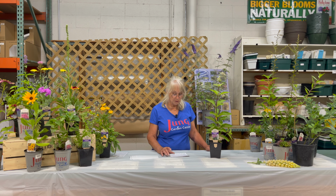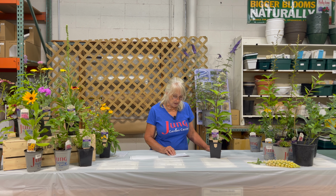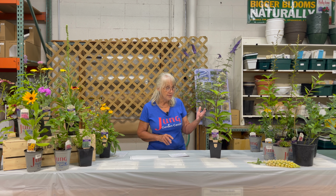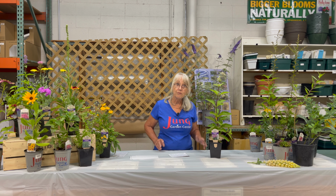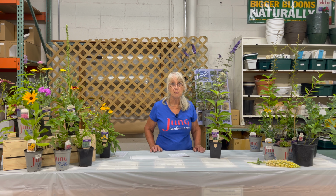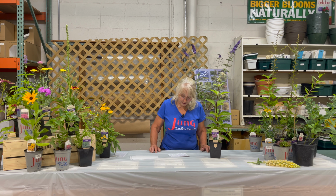Baby Joe Pyeweed thrives in zones 4 through 8. It grows to be 2 to 3 feet tall, and it's both deer and rabbit resistant, which is always good news. There is a Joe Pyeweed for every size garden. This baby Joe, as I said, grows to be 2 to 3 feet tall. Then there's another variety called Little Joe, and that grows to be 3 to 5 feet tall. And then there's the regular Joe Pyeweed that's very tall. It grows to be 5 to 7 feet tall. So you can pick the one that's right for your garden.